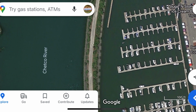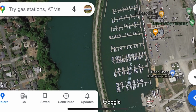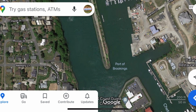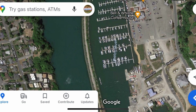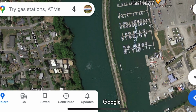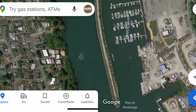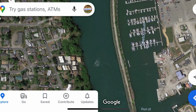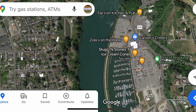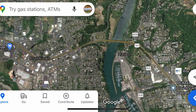The crabs actually come to the right side of that jetty, right where it says Port of Brookings right there. They go in and they actually go up in there, so you guys are able to crab in there. If you had some rods that you could cast with some snares or collapsible traps, you could actually cast them to the left of that long straight jetty. But that's the first place that we're going to start.